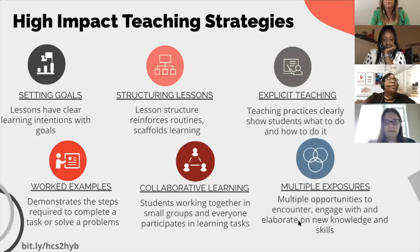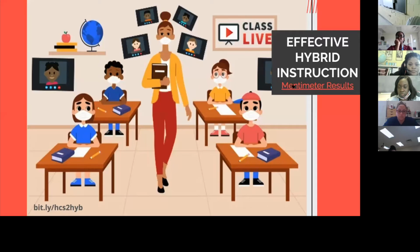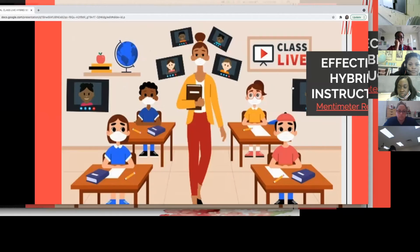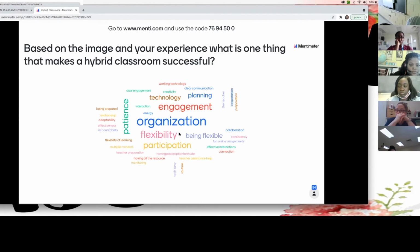So what we're saying is we realize that it sounds great as a thought, but the real world is, how's this really going to affect, or when does this really happen in my classroom? So right now we are going to look at what you all said makes a hybrid learning environment successful. Okay, so this is a Wordle. So the bigger the word, the more times it was put.